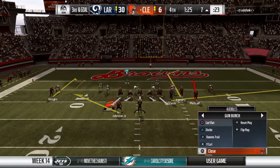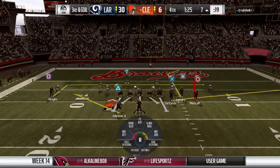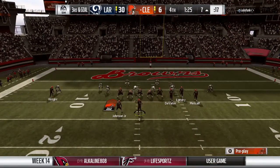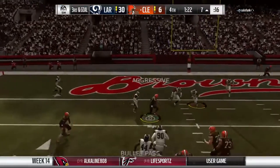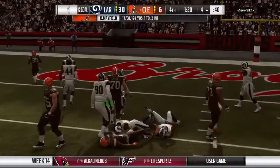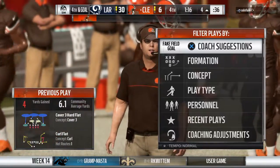All right, here we go. Green 39. Green 39. Gone, gone, gone. Now Mayfield on third and goal. And he's got it. And the stop will come inside the 5 at the 4. A 4-yard pickup, not enough.